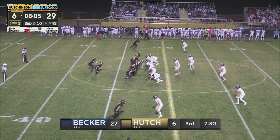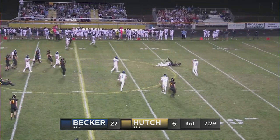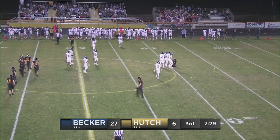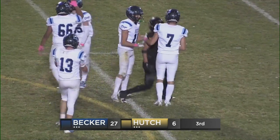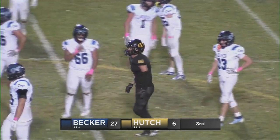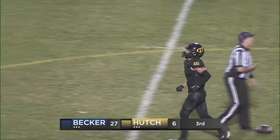Certainly he hopes some of the transformation comes here before this season is over. And on the slant, it's almost intercepted. Rosberg's pass intended for Manny Pierce, throwing a fastball across the middle. Incomplete. And R.J. Hooley again, 35, R.J. Hooley again on the coverage.